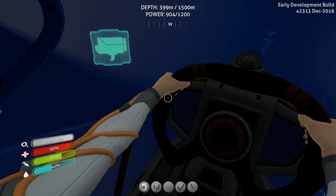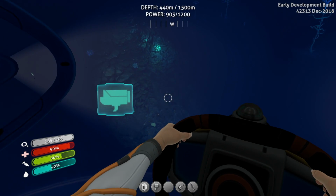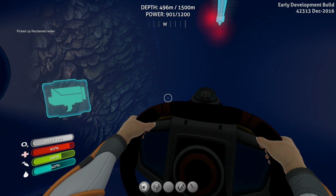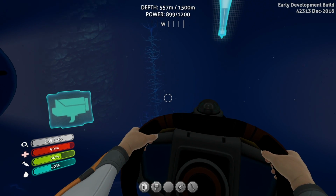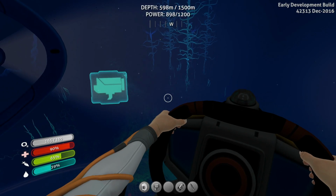Okay, now. I'll go down as far as I can with this because I feel like those warpers can pull me out of the mini noodler. All right, down to 500 meters is pretty good. We get to 600? I don't remember going this deep with it, but I'm sure that I did. Here comes the bottom.